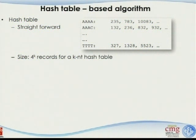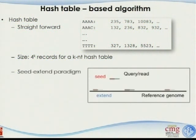And the size is 4 power K records for a K-mer hash table. So if you've got 4 nucleotides, that will be 4 power 4. If you want to build a 15 nucleotides hash table, and that is about the size that most people are using, or 14 or 13, and that will be 4 power 13. And that is still workable. So if you make the calculation, that size of seed can really sit in your memory. That's no problem. Okay, so the seed extension paradigm.